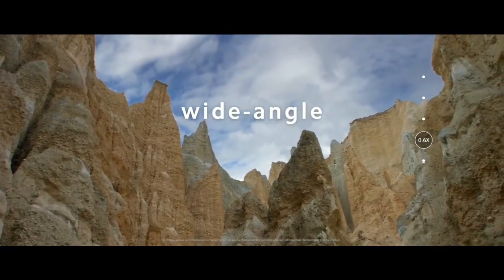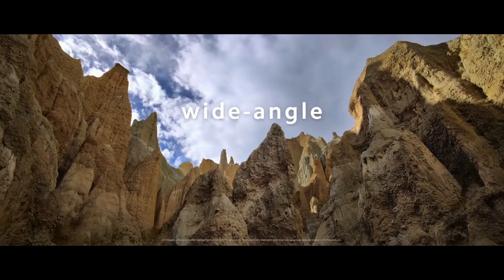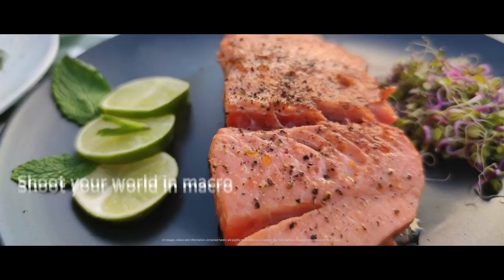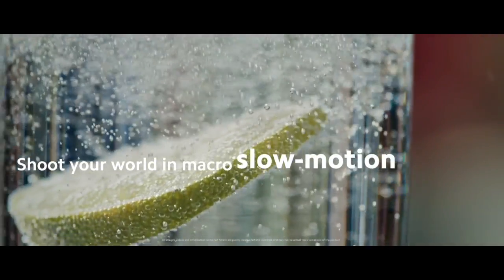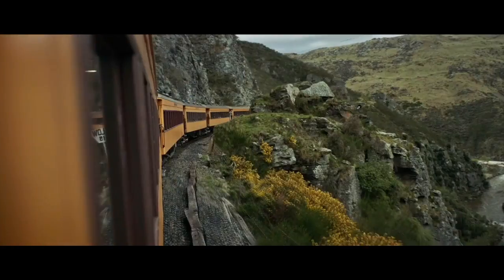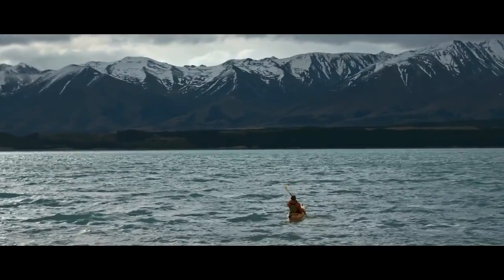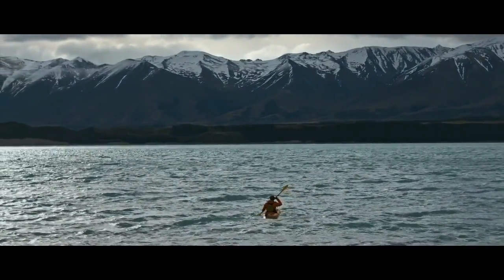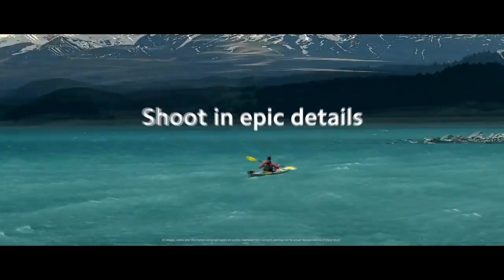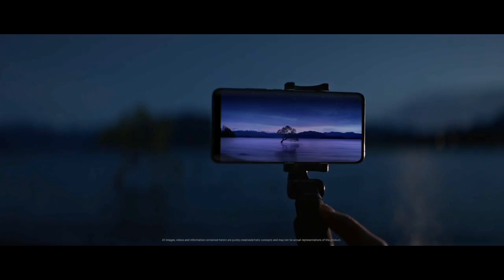Xiaomi launches the Mi Note 10 series in various colors including Glacier White, Aurora Green and Midnight Black. For now, there is no word from Xiaomi on the India launch of the Mi Note 10. Some rumors suggest that the Mi Note 10 may come to India on December 25, 2019, or maybe by next year. So this much for today's video.